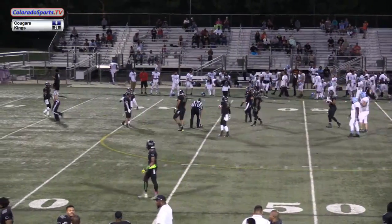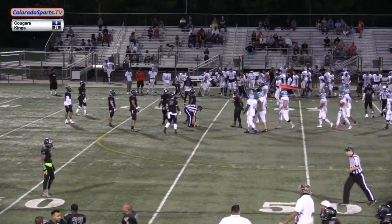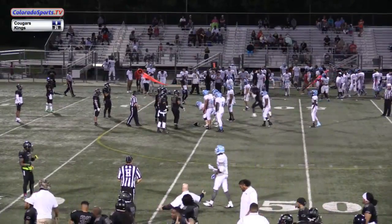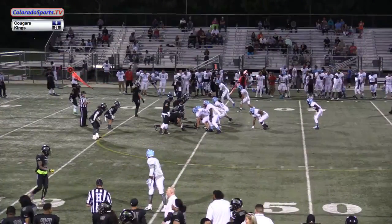So with 6 minutes, 34 seconds left in the first half, it is still 21-0, Kings over the Cougars. But the Cougars are driving on a possession that started on their own 5-yard line, and they are finally past midfield, and they are in Kings territory.